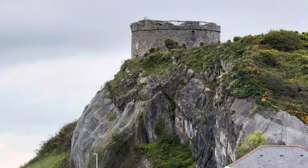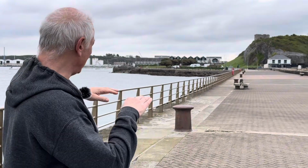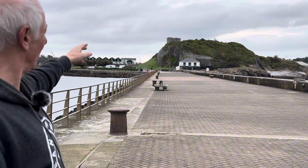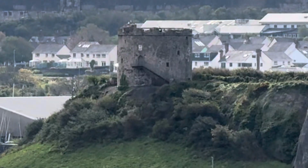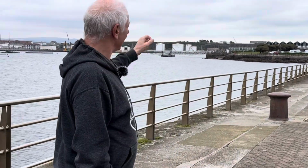From over on the Hoe where we stood before in front of the citadel, it looks like the tower is on the very top of the hill. But from down below, from this area, it's on the left of the hill. It's not on the top of the hill at all. From this side, it looks like it's protecting the entrance to the harbour and the catwater.